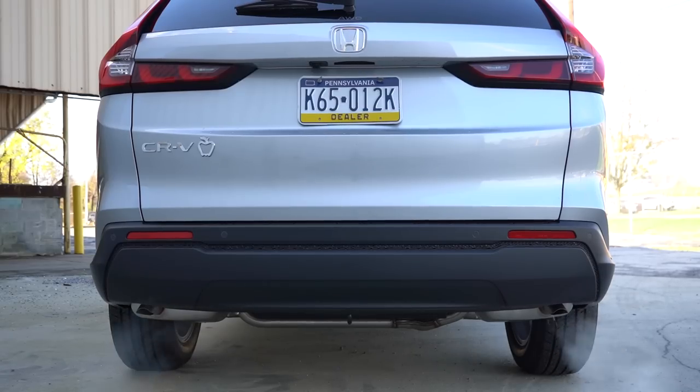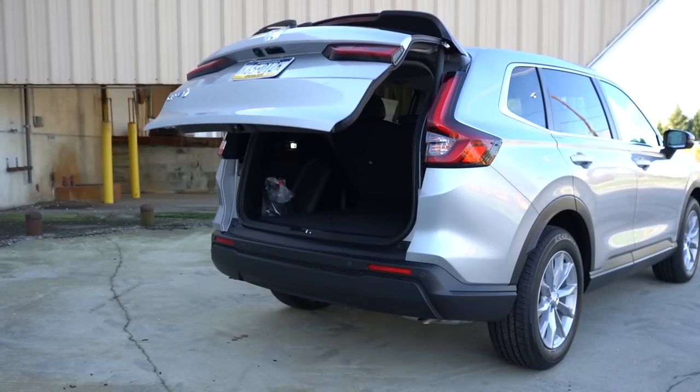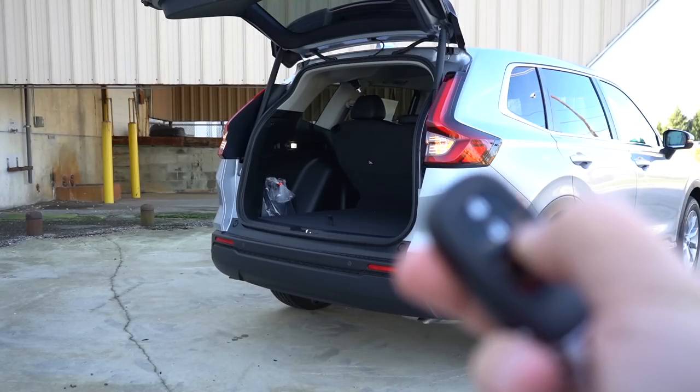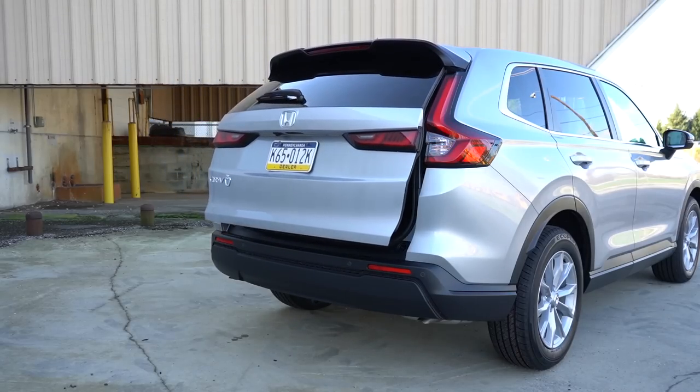All right, complaints have been out since we were around to the back of the CR-V. When it comes to opening that rear tailgate, it is a power tailgate for the EXL trim level that we have today. Then if you were to go with that Sport Touring, it actually is a hands-free power tailgate. So there's a couple different ways to go ahead and open it.